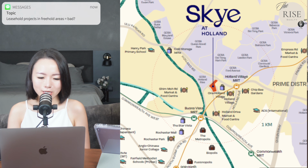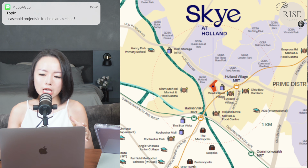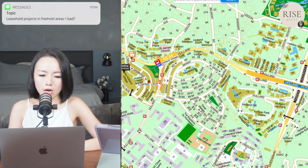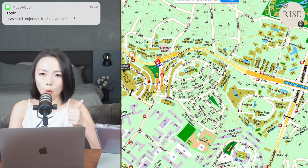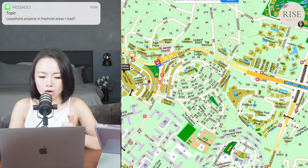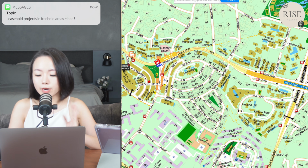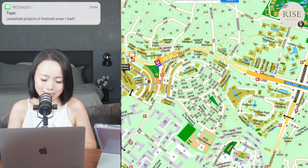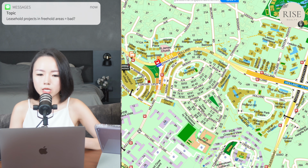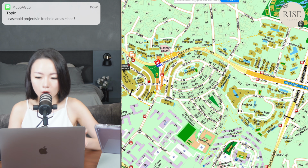So if you were to look at within 1 kilometer surrounding Skye at Holland, we are looking at freehold development. That is one, but many of them are very old freehold developments. And very small developments. We are talking about boutique size developments of 30 units, 40 units. These are common features that you see in the developments surrounding Skye. And even though they are old and small, the quantum is also quite high, as compared to Skye at Holland.